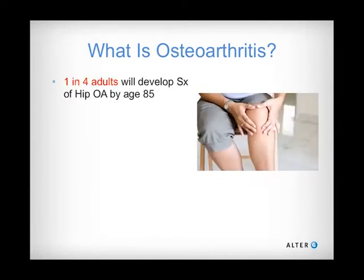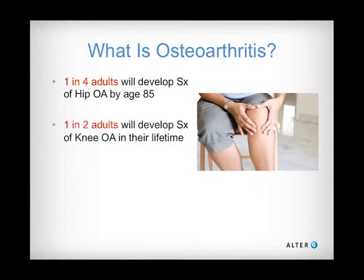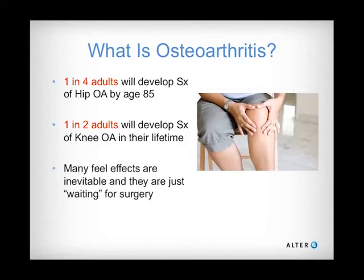One in four adults will develop symptoms of hip osteoarthritis by age 85, and one in two adults will develop symptoms of knee OA in their lifetime. Many who have these symptoms feel the effects are inevitable, and they just wait for surgery, and that's part of our healthcare system as well.